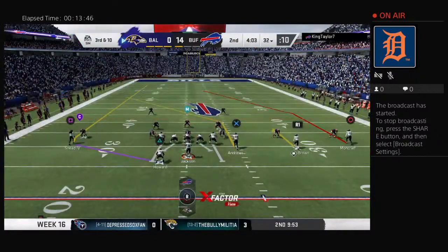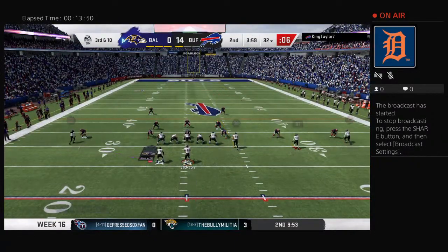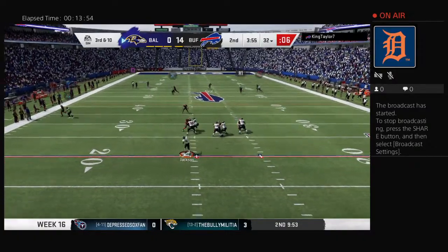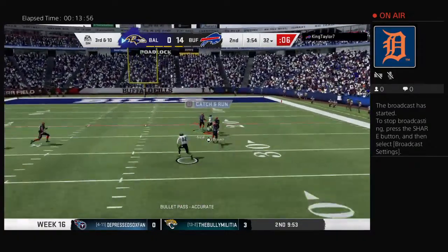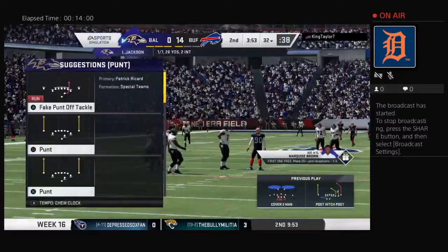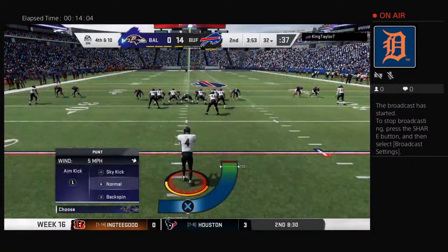An extra defensive back here for the Bills on 3rd down. From the gun, Jackson. He'll rifle this one deep right side. Incomplete. Both players were there offensively and defensively, but it falls incomplete.